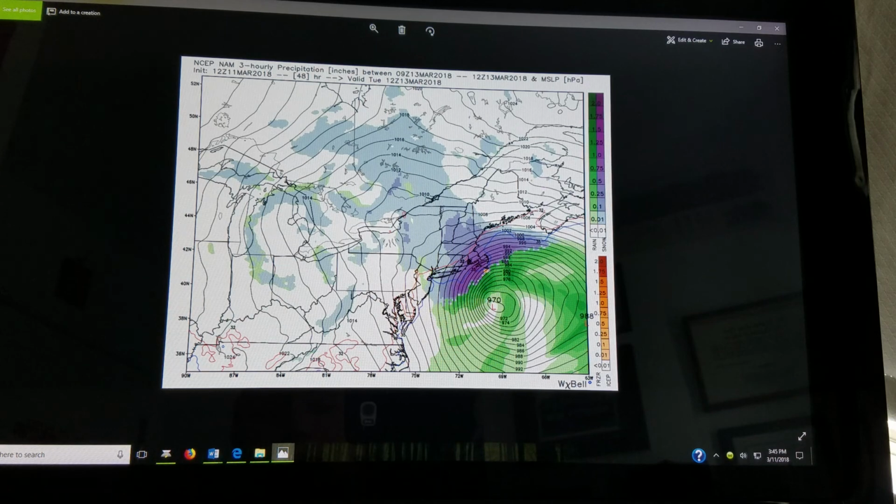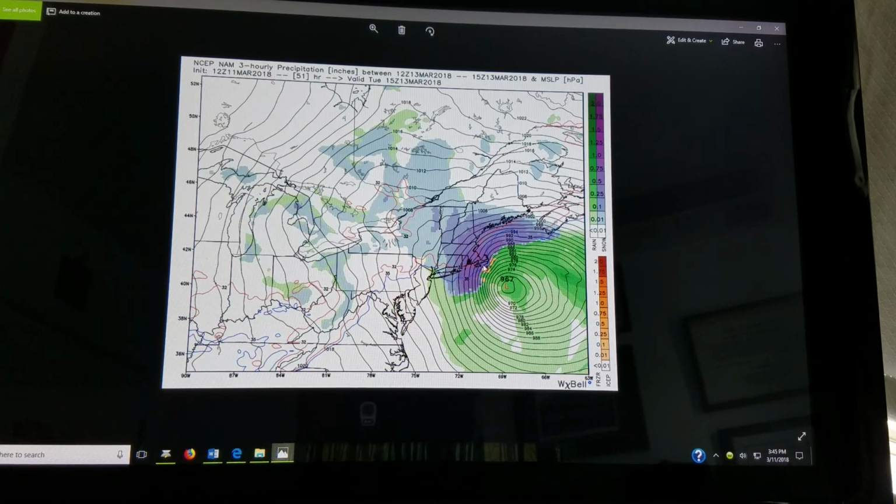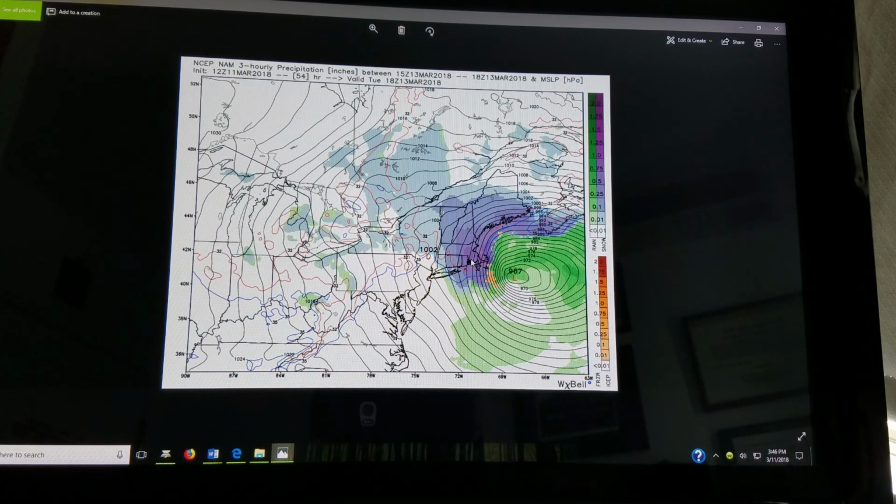But here I am at least, with the NAM at 8 a.m. and you can see where it has it. It has it 69 west, just, I don't know, 39.5 north, and again, very heavy snow coming into southern New England here Tuesday morning. Here we are late Tuesday morning, as you can see, still south and east of the benchmark, which is again 70 west, 40 north, but very heavy snow still getting into southern New England with this kind of a track. And then Tuesday afternoon, you can see what it looks like there.